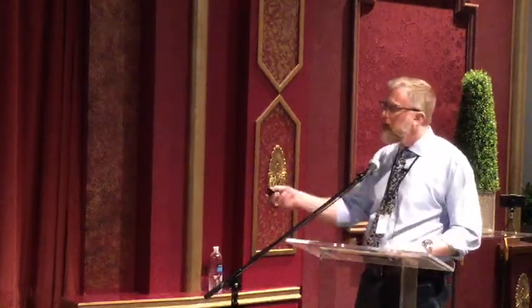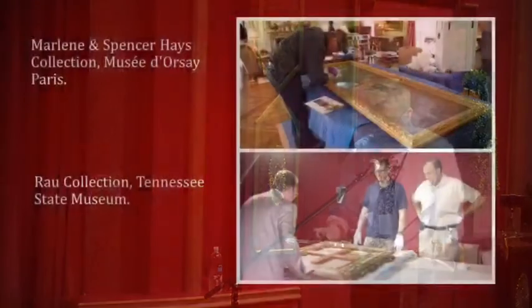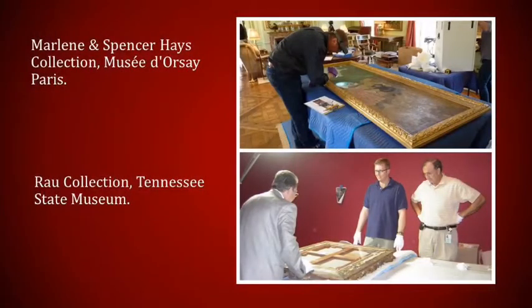One of the duties that a conservator often has to perform is doing condition reporting. And as Jeff mentioned, I worked here on the Rowell exhibit, which is down below here. In the top photograph, I'm doing the condition report for the Musée d'Orsay, for the Hayes collection when it traveled to Paris. And we did it again when it came back and compared the notes to make sure that the condition hadn't changed. And it was the same with the Rowell exhibit.